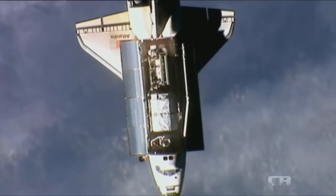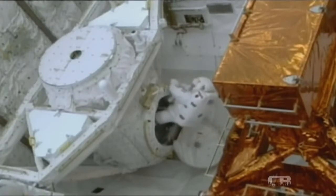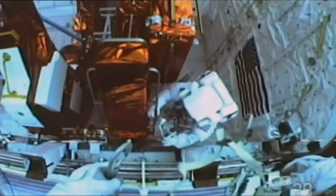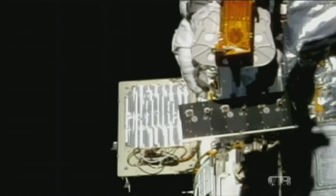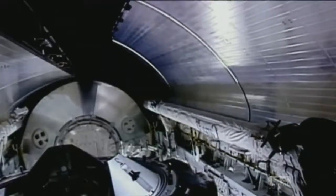But you can't just pop open the back and pull out your cargo, especially when it's likely to be a satellite, or a chunk of space station. Not the easiest objects to move, and quite expensive if you drop something. So every shuttle cargo bay is armed with a helping hand. Don't worry, I'm not about to be offloaded into space. This is a full-scale model back at Kennedy.